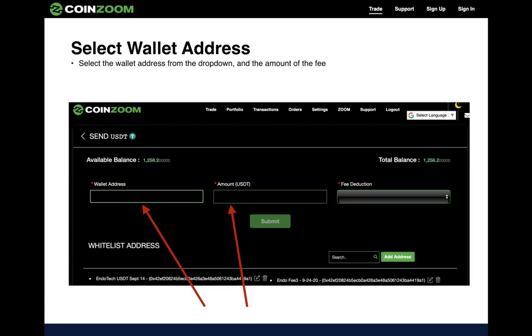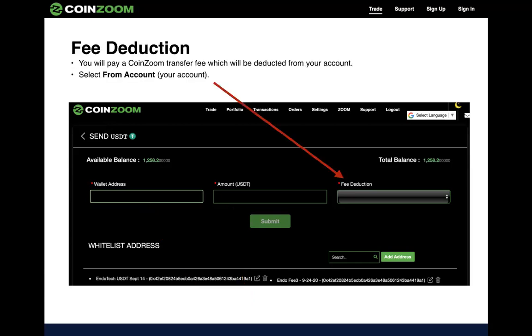And then the next box is going to say fee deduction. Now you're going to pay a CoinZoom transfer fee, which is going to be deducted from your account. So this drop down gives you three choices. It's going to say from account, it'll say from amount, and it'll say no fee, which is usually a wallet to wallet transfer. So you don't want the fee to come from the amount because then you'd short them. It's going to come from your account, which is why you need to fund your account in the beginning with quite enough to satisfy the fee and any market fluctuations, as well as any fee from CoinZoom.